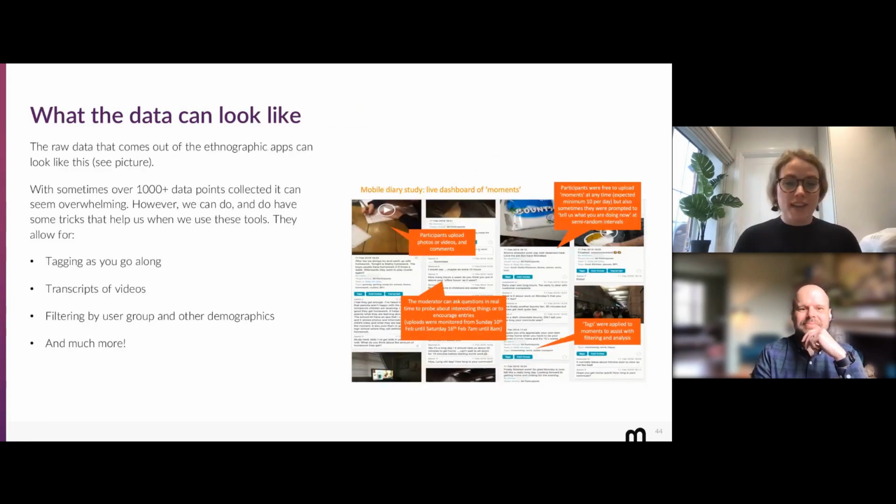So what the data can look like, as I just said, it can be tagging as you go along. It can be transcripts of videos. It can be filtering by demographics that you've logged as they're going. It can be digital behaviors. The reason I say 'and much more' is because it depends a little bit on your moderating style, what you're engaging with the participants with, what the objectives were in the beginning, and the tags you had already prepared, and the tags that came up naturally. So, that is what the data can look like.